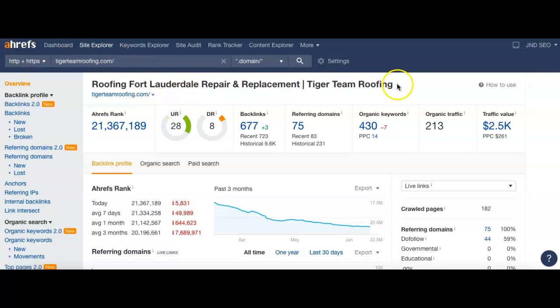So I took your site, tigerteamroofing.com, put it into my program that I use. And what it tells me is that, first off, you guys are using your headers, so that's a good thing. So we have your business name, Tiger Team Roofing, as well as a few keywords, roofing Fort Lauderdale, repair and replacement, which is a good thing. This helps Google find you a little easier.